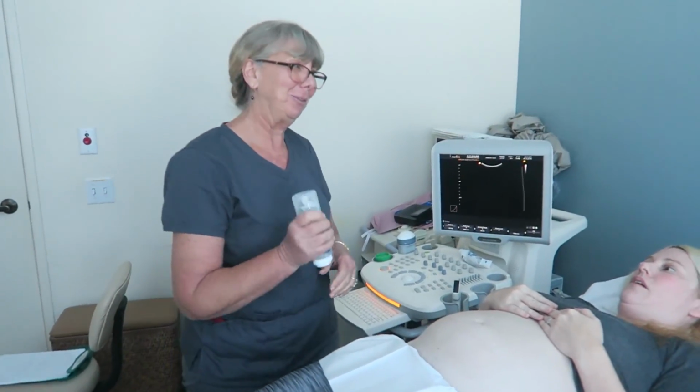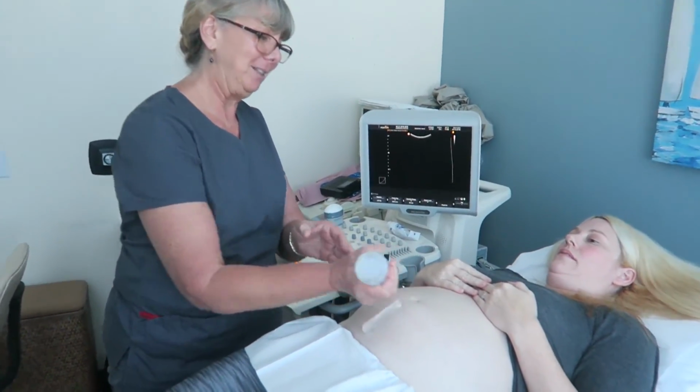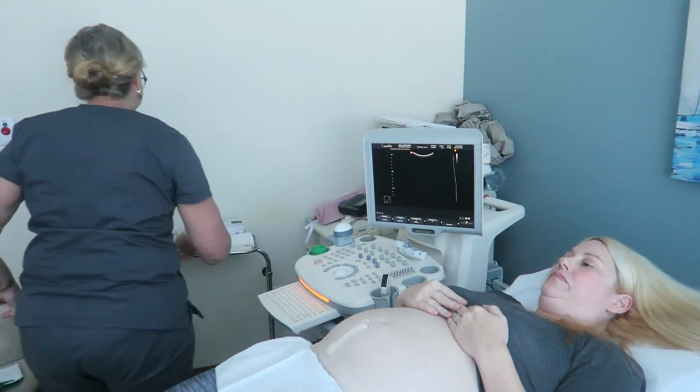Look at some anatomy first before we go into play mode, if you will. Okay. Here comes the goop. And the goop is the sound conductor. And that's what's going to allow the sound wave to pass through you.